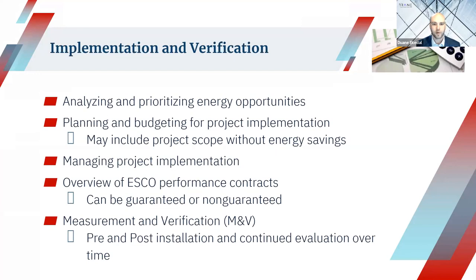But after it's completed, really the most important step is to make sure that it's performing, that you've got the energy savings realized that you thought that you had at the beginning that you predicted. So through the M&V process, both pre and post installation, comparing the two, we'll be able to determine if actually those energy savings are going to be utilized in the facility. And those results are then given back to the owner of the facility so that they can make informed decisions.